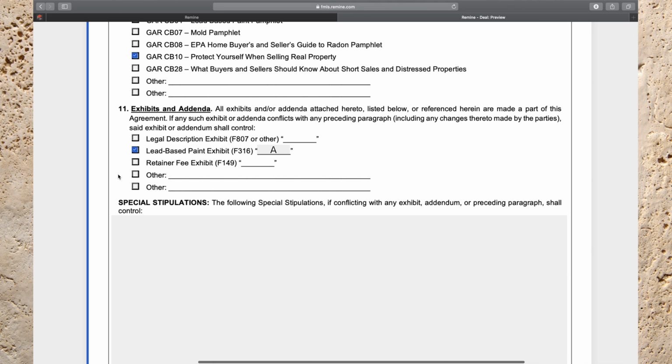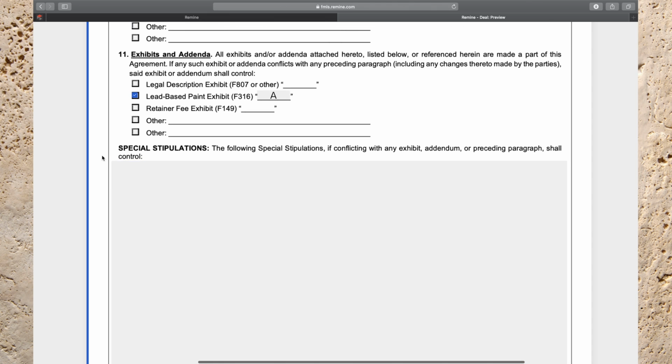So if there's not going to be a seller's disclosure filled out, then I would simply add a special stipulation to the listing and just spell that out. Say no seller's disclosure statement will be provided by seller to broker. Now, what about latent or hidden defects? Don't those have to be disclosed? Absolutely. So if there is a hidden defect that a buyer cannot reasonably discover, that the seller knows about or should know about reasonably, if the agent knows about it, we have a duty to disclose it. So we would want to have a seller's disclosure in place disclosing that.